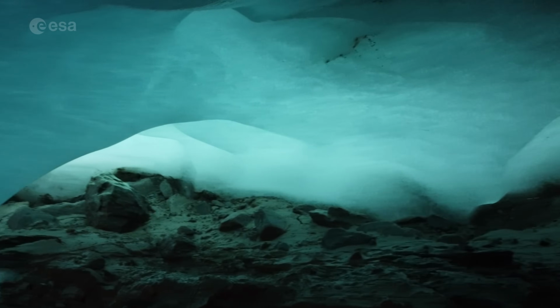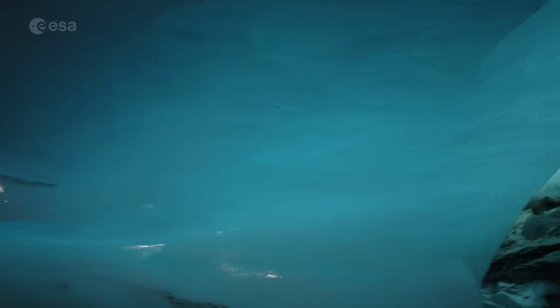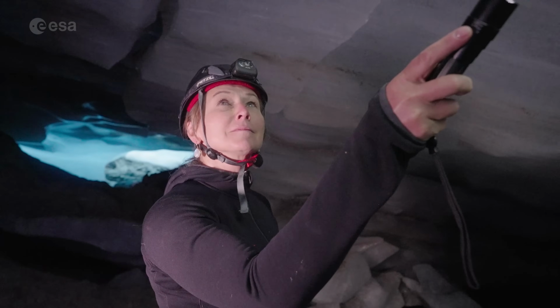Probably next year, the cave that I was in will not be there. The roof of the glacier will be so thin that it will collapse, and where I was standing under the ice, it will be just bare rock.